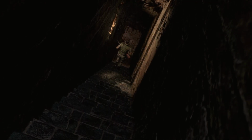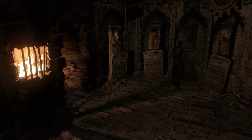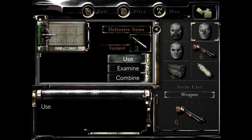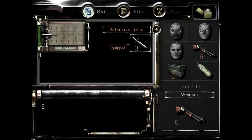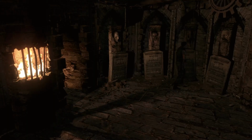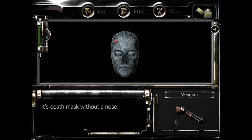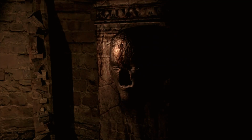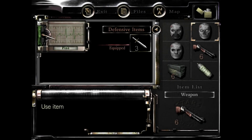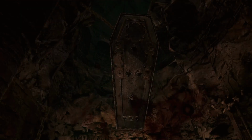Head down the stairs. And now we'll put the rest of the masks where they belong. This one needs the nose. Not necessary. But the nose should be. Do we have to examine these? Death mask without a nose. We have to examine the masks first. Whoa!